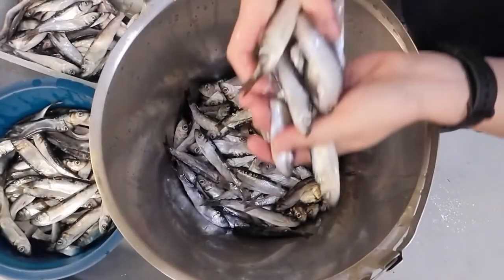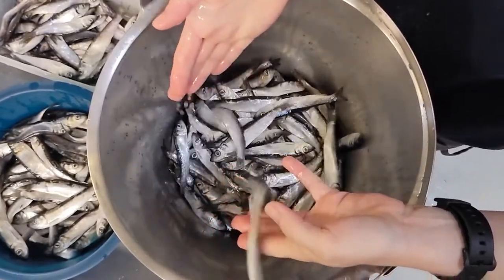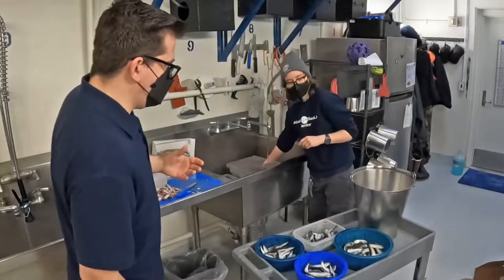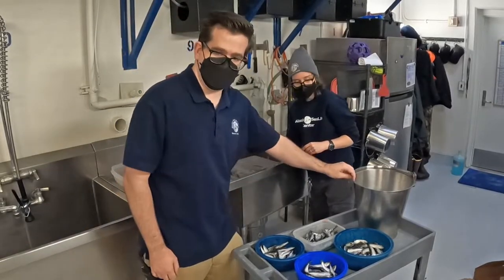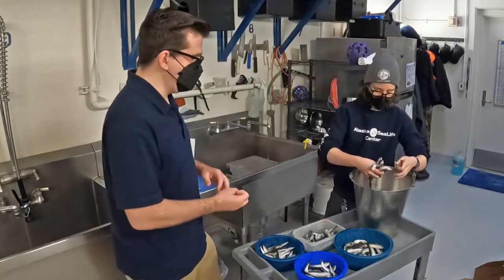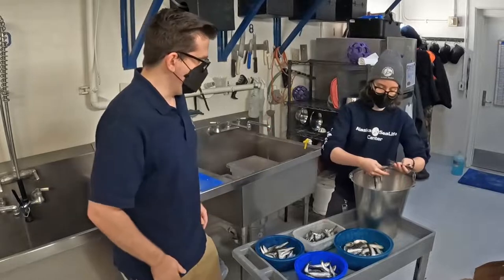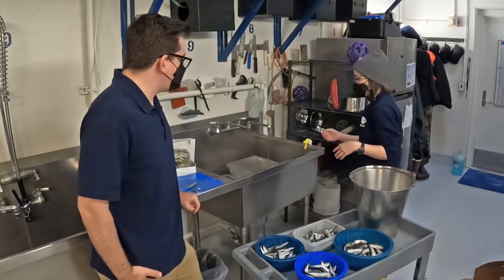And now we'll start piling them into our bucket. So this is what we'll pull from through the day. People that come to the Sea Life Center sometimes see folks out there with these silver buckets, and that's what's in there: food for the animals, whether it's for the mammals, for the aquarium, or for the birds.